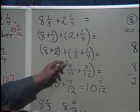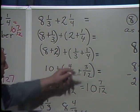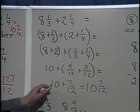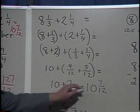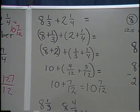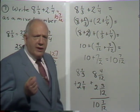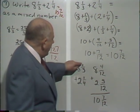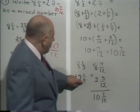At any rate, 1/3 is 4 twelfths, 1/4 is 3 twelfths, 4 twelfths plus 3 twelfths is 7 twelfths, so the answer is 10 plus 7 twelfths, which we write as 10 and 7 twelfths. And people find a shortcut way of doing this. Namely, what they say is, why don't we just change thirds and fourths to twelfths?